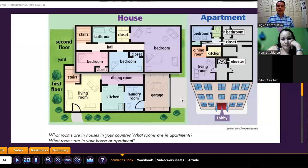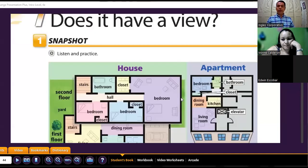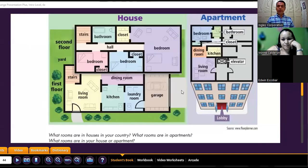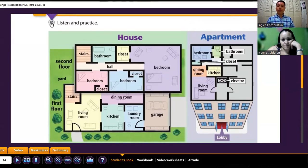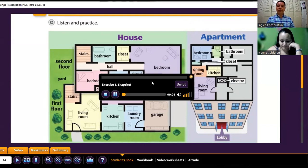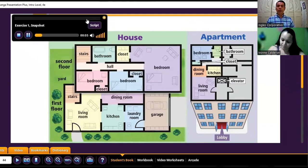So let's begin. Let's practice with the parts of the house before we start. Here, listen, please. The parts of the house and the parts of the apartment. Unit 7. Does it have a view? Page 44, exercise 1, snapshot.